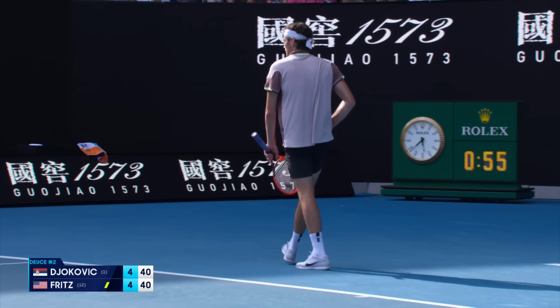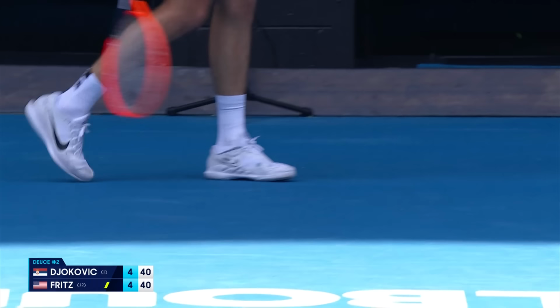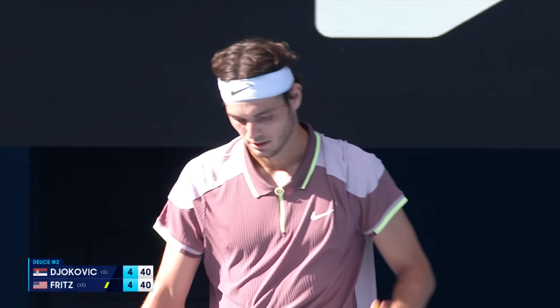Sometimes I'd like to see Taylor use his feet in those moments to get his forehand into play. It wouldn't have taken much. I mean, that could be a little fatigue already creeping in, just not wanting to get around that ball quite yet. Keep it simple with the backhand and then wait for the right forehand.